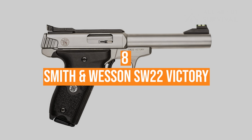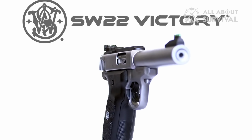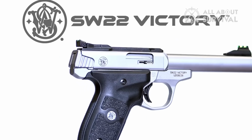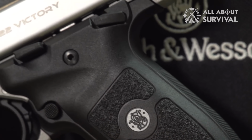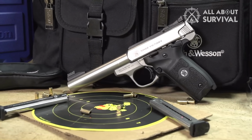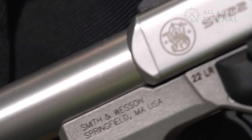Number 8. Smith & Wesson SW22 Victory. The Smith & Wesson 22 Victory is without question the .22 pistol for those preferring a classic stainless steel design. As far as overall aesthetic is concerned, the smooth, rounded edges give this gun a really nice flowing look, which is complemented perfectly by a comfortable polymer grip.